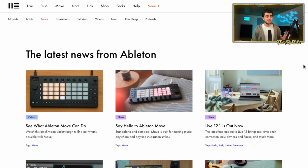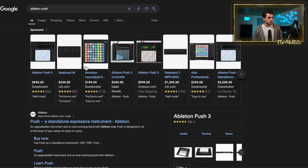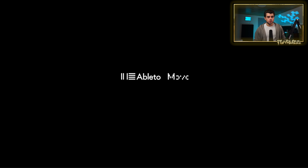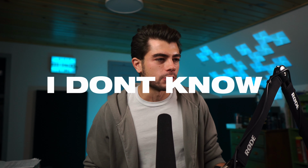In other news, we have Ableton's new Move hardware. Wait, what is this thing? Is this just a smaller Push? I'm confused. Okay, let's take a look here. They originally teased this video. So yeah, I saw that originally and I'm like, I don't really need to report on it. I don't know what's going on yet, but we have a little more information from Ableton now.